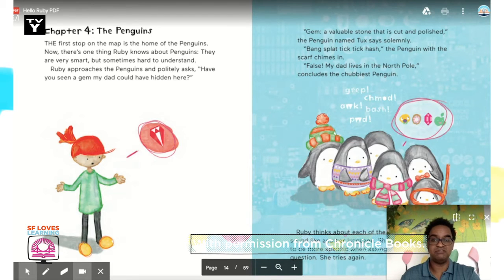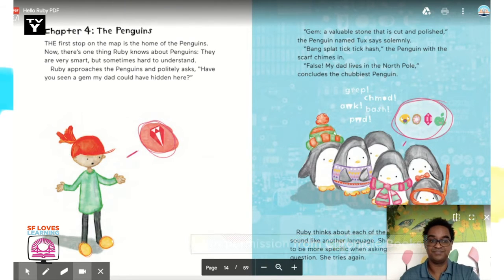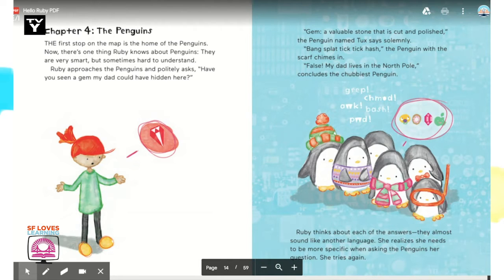And today we will be reading chapters 4 and 5. Chapter 4, The Penguins. The first stop on the map is the home of the penguins.